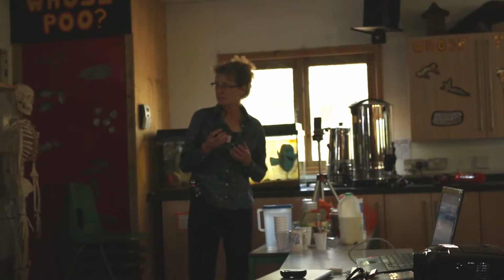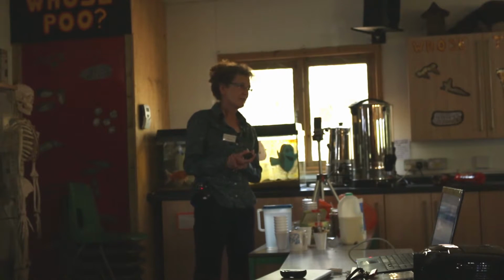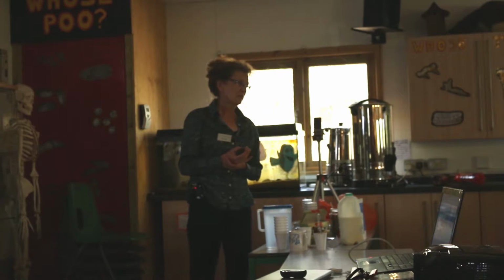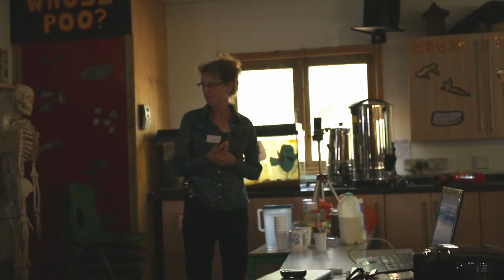The other little pocket of survival is Holme Fen. Unusual for the fens because it has an area of birch woodland within it, but in terms of habitat it's important because it has a very small area of collapsed acidic bog in the centre of Holme Fen, very rare habitat.